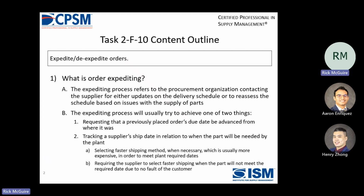Expediting process will usually try to achieve one of two things: requesting that a previously placed order's due date be advanced from where it was, or that it actually be met, and tracking a supplier's ship date in relation to when the part will be needed by the plant. So the due date we usually put on our EDI releases is the date we need it at the plant. So if it takes 3 days to ship and their advanced ship notice doesn't come out within 3 days before, we know we're going to have a problem.